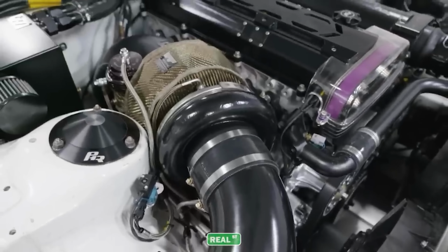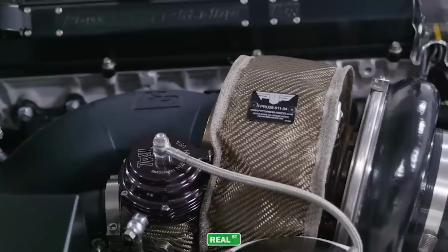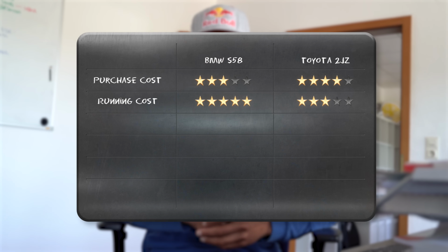However, looking at the running cost, on a 2JZ, if you talk about 4-digit horsepower numbers, you have to have forged internals. That means after 1 season, you definitely want to have a look inside and see if everything is still fine, and probably have to rebuild one part or the other. On the S58, we could go probably multiple seasons with only changing the oil, and that's it. That's why running cost is definitely a plus for the S58.